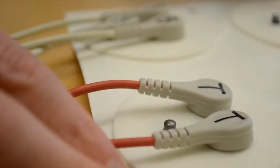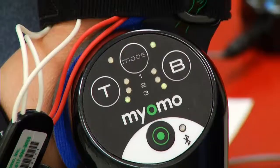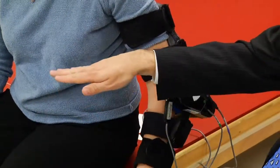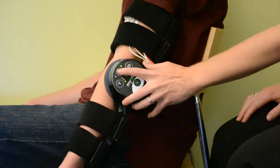It uses 2 sensors, one for the bicep and one for the triceps, so it's assisting with flexion and extension at the elbow. When the patient actively contracts, the device flexes, and when they turn off their muscle or relax, the device will passively extend. The therapist can choose which muscle they want the device to actively be picking up the signal from.